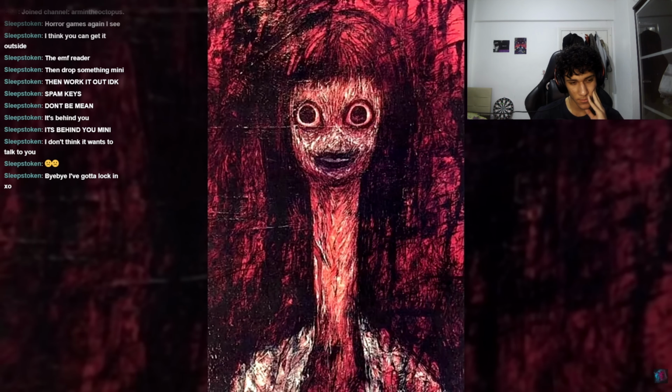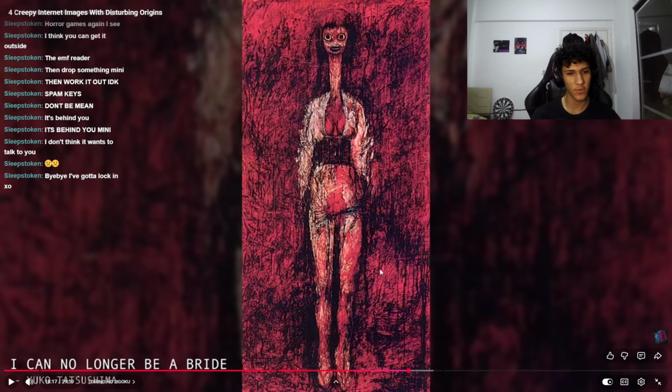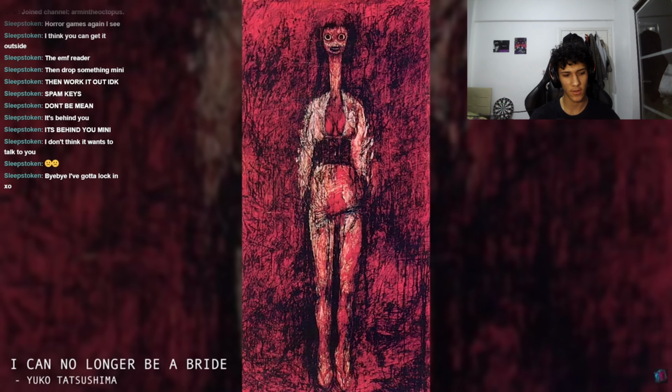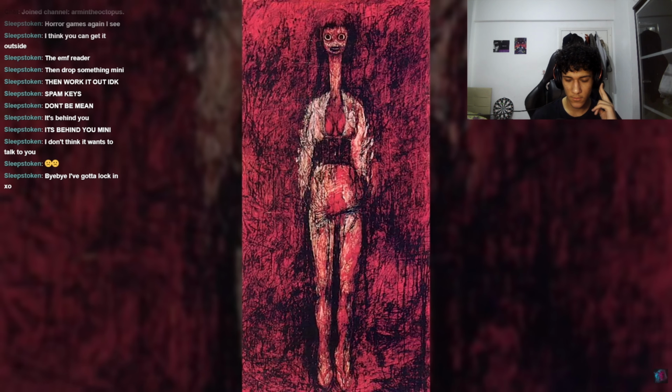It's actually a cropped version of the Yuko Tatsushima painting, I Can No Longer Be a Bride. That's even more scary. This self-portrait was reportedly created after the artist was assaulted and depicts how Yuko viewed herself after the incident.